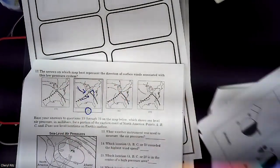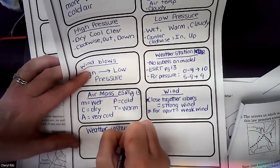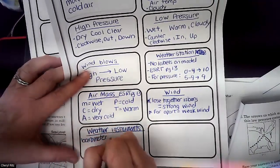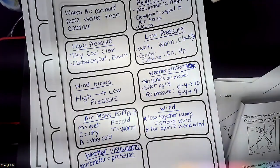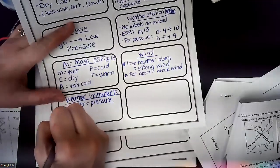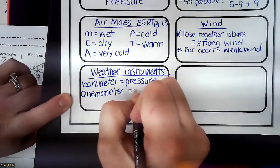Let me just get you the answers to this last part here. You do need to know the weather instruments. Yep, so barometer. Barometer is pressure. What's an anemometer measure? Yes, anemometer is wind speed.